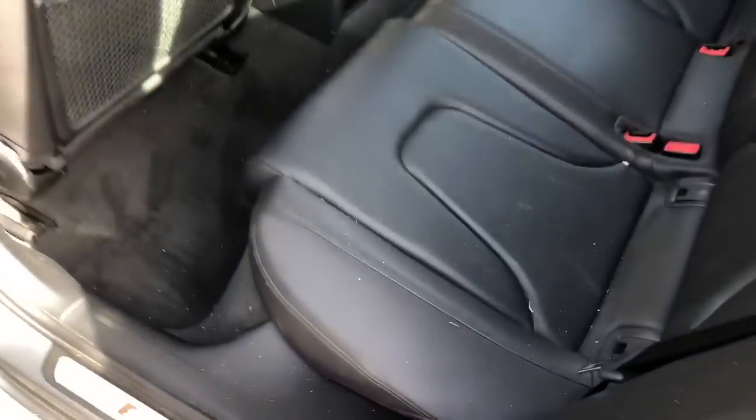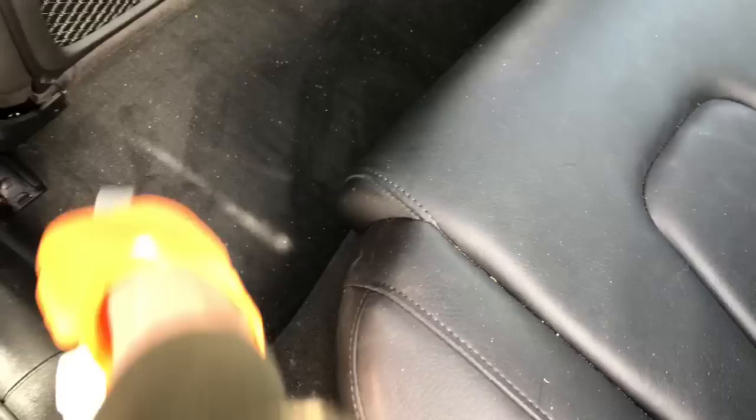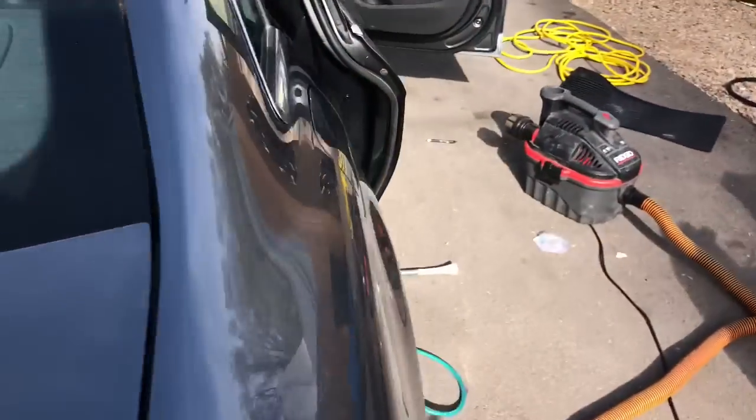Oops, sorry guys. Oh, that's so dirty. I'd rather vacuum that up before I do this, but here we go. It's not really my proudest moment. I should have vacuumed up that dry soil. I may just come back and do that. Got the generator running here. Sorry for the noise.